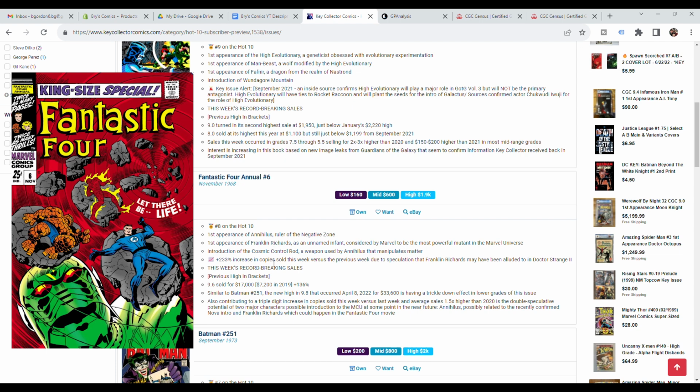But the beauty of this book is that it's a double key. We also have the first appearance of Annihilus, who also has a lot of potential in the MCU. So I think even at today's prices, this is a fantastic buy.